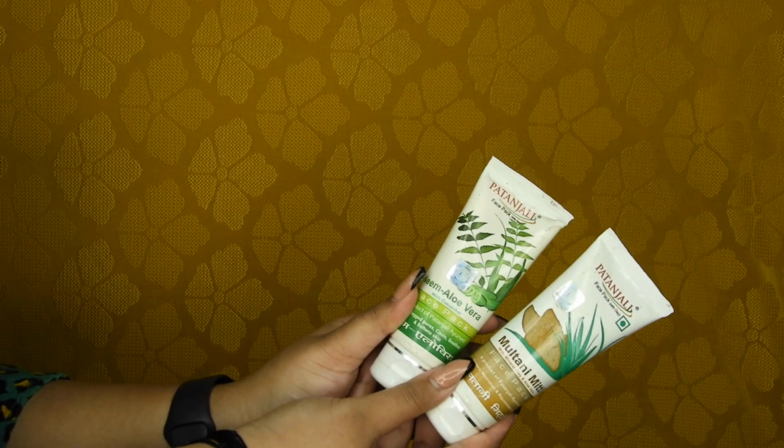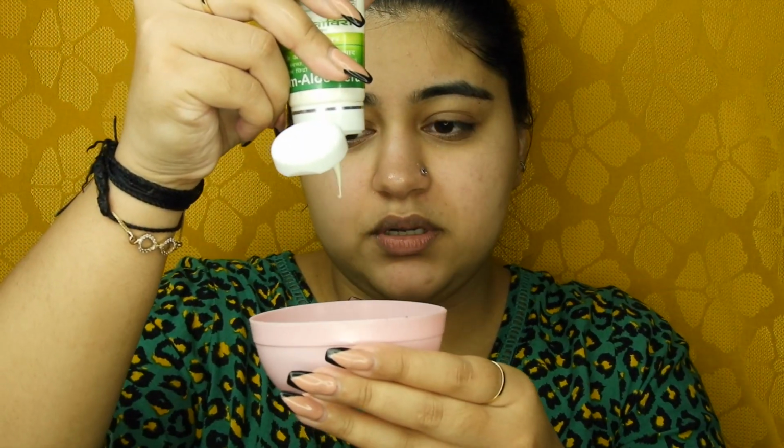Now the part you guys have been waiting for. The mask that literally changed my life and reduced these acne scars. This is not a DIY, but I like to make it like a mixed cocktail. These are Patanjali face masks. The first one is the multani mitti one, and the second one is the neem aloe vera one. I freaking love these. They reduced my acne. I started using it daily, but I won't suggest you use it daily. Do it 3-4 times a week, and it will really help you. I take a good generous amount, then I take the Patanjali multani mitti.